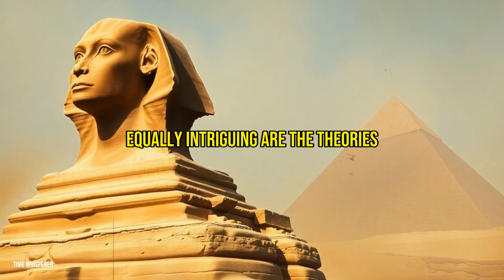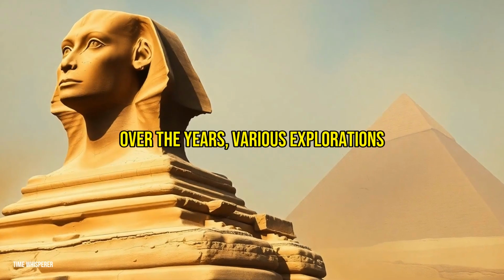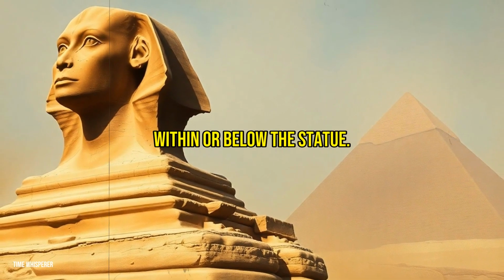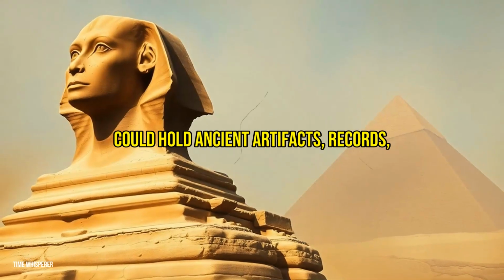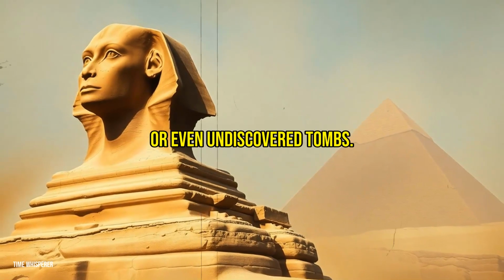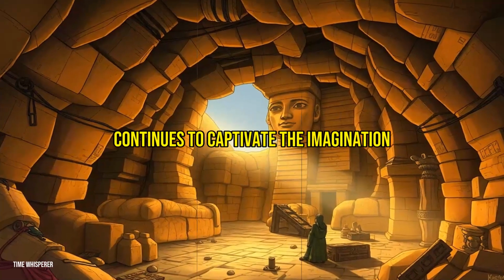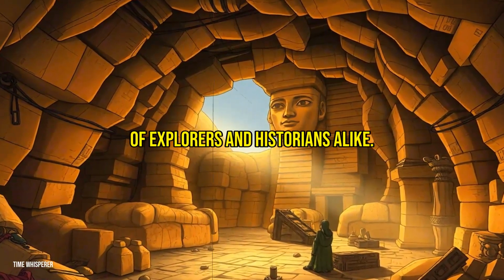Equally intriguing are the theories about hidden chambers beneath the Sphinx. Over the years, various explorations have hinted at the possibility of tunnels or rooms hidden within or below the statue. Some researchers believe these chambers could hold ancient artifacts, records, or even undiscovered tombs. While no definitive evidence has been found, the idea of hidden secrets beneath the Sphinx continues to captivate the imagination of explorers and historians alike.